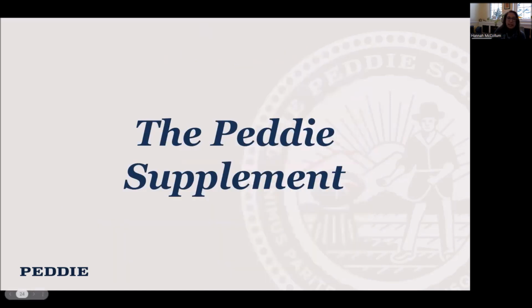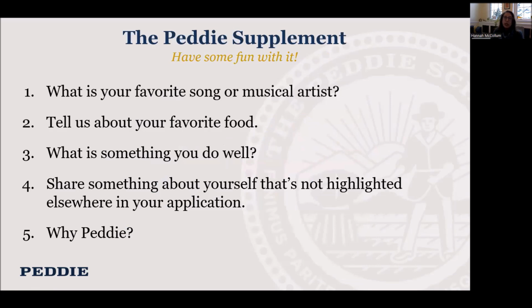There's a Peddie specific part of the application called the Peddie supplement. We want to learn a little bit more about you, and we'll ask about your favorite food and music. We'll ask why you're specifically interested in coming here. Have some fun with this part and don't think too hard about it.